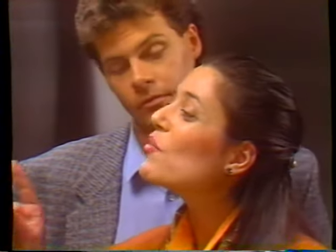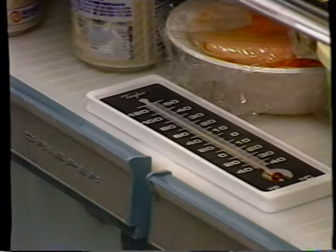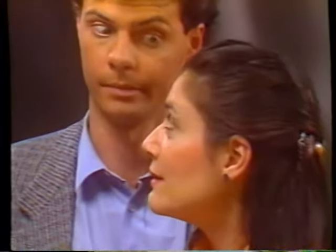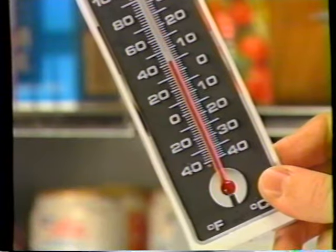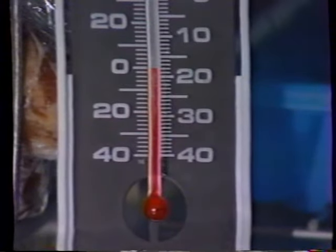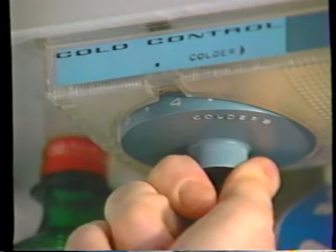Oh, but you forgot the most important thing, the temperature setting. Right you are. Thanks. Well, first of all, get yourself a thermometer to determine the right setting for both the refrigerator and the freezer. Check the recommended temperature for both compartments. If the instructions are long gone, try 38 to 40 degrees for the refrigerator and not more than 0 degrees for the freezer. The dial settings aren't always accurate and may need a little adjusting to get the temperature just right.